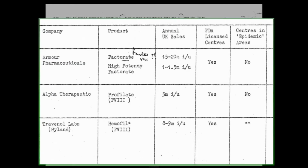Alpha's Profilate is 5 million. Travenol's Hemophil is 8 to 9 million. Immuno's Cryobulin, well, there are the various different figures. We've got the red pack, 0.9 million, the blue 4.1, and then the Prothromplex and the Fiber. And then Miles Coate, which we'll look at, and when we look at Bayer, 8 million. Again, Armour, as at June 1983, which is the date of this document, so the figures may, for example, go up, I don't know whether they go up into 83 or whether they stop at 82, but Armour continue to dominate the market. But again, I'm afraid that data doesn't explain the reason why.